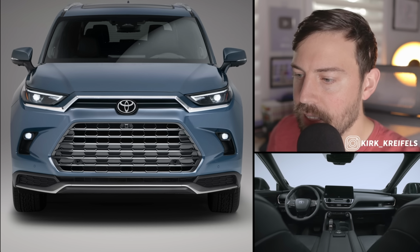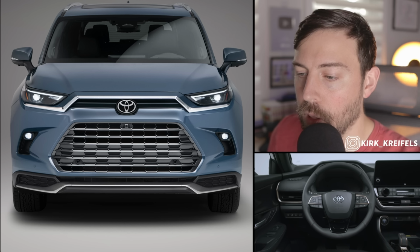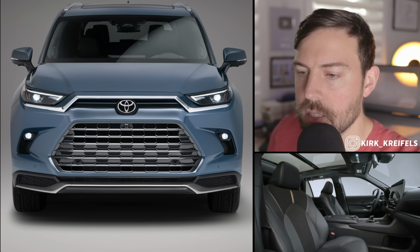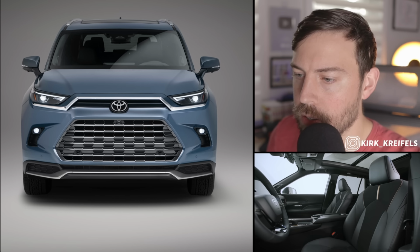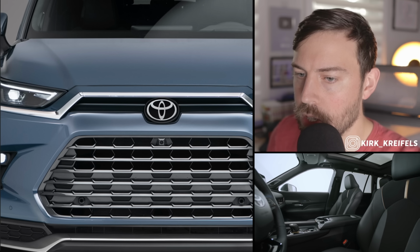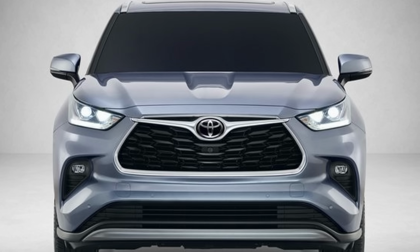We have the bi-LED headlights here. We have the fog lights. We have a little spoiler here at the bottom, and then a large grille, which reminds me a lot of the Sequoia, like I mentioned. We have a couple parking sensors up front. And then we have this chrome piece, and this might be only for, let's say, the Hybrid Max models. This chrome piece starts at the end, comes up, runs all the way across, and then back down. And then here are the headlights, which look very Highlander to me.